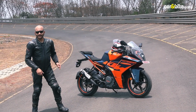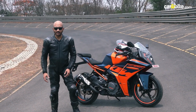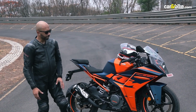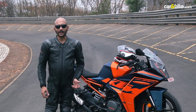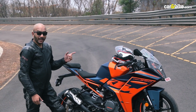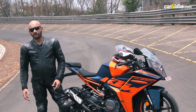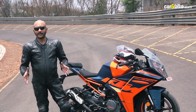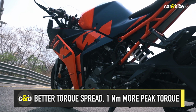So on the dry weight side, the new KTM RC 390 loses about 3.7 kilos, but combined with a bigger petrol tank and new frame, it still just about manages to lose about 1 kg on the curb weight on the new model. Now the airbox has also been made bigger. It's about 40% bigger than the old one, and according to KTM, the airbox design itself has made the torque feel much punchier and meatier in the low and mid-range.